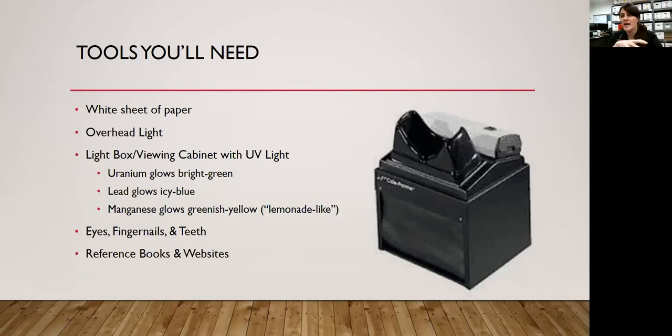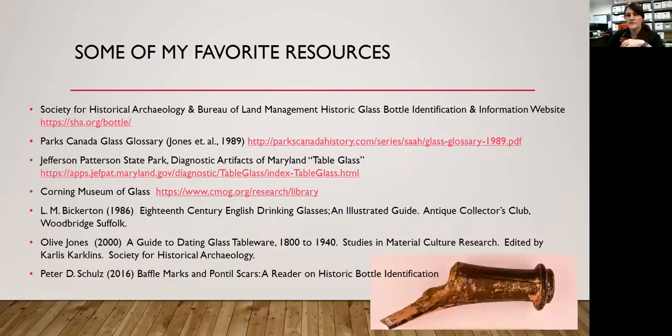There are so many people that collect glass, particularly bottles, but all different kinds of glass, depression glass, pressed glass, crystal. And there's groups and tons of information for all of that kind of stuff out there. So some of my favorite resources from the perspective of an archaeologist: my kind of Bible for glass is the SHA's and BLM's Historic Glass Bottle Identification and Information website. This website is the guide to dating bottles for everyone. It is super dense, has a lot to read on it, and it is not the most visually attractive website, but the information on it is high quality, and it is fantastic. I use it anytime I'm cataloging glass.